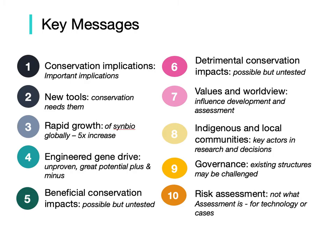Fourth, that engineered gene drive, one of the tools of synthetic biology, is unproven. It's still being tested, but it has great potential, both positive and negative, for conservation. Fifth, that there may be possible but untested beneficial conservation impacts. But sixth, there may also be possible but untested detrimental conservation impacts.